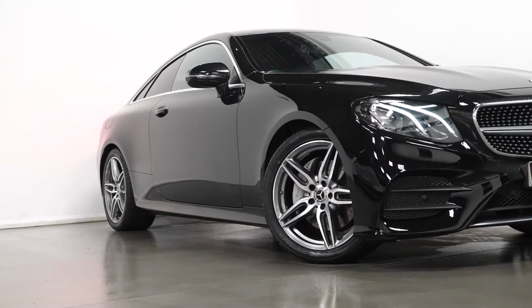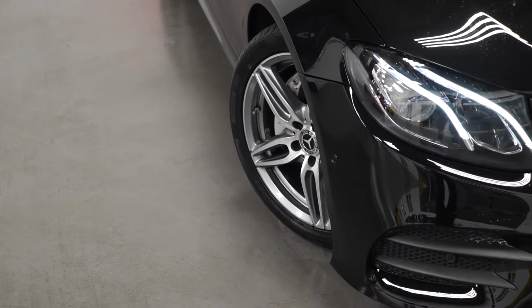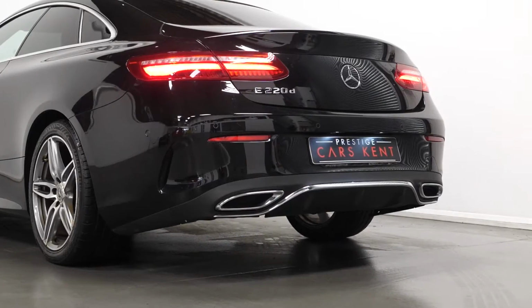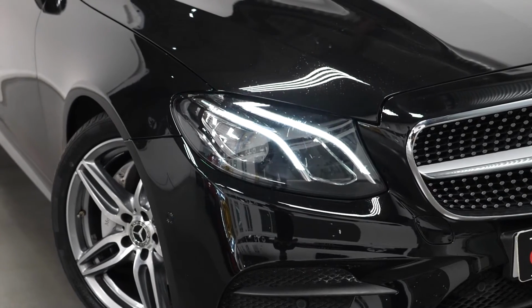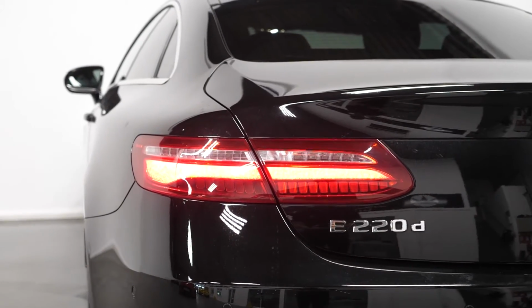Some of the AMG specifications do get you the AMG alloy wheels with the 5 twin spoke design, your active braking assist, your AMG body styling for the front apron, rear apron and your side sill panels. You've got the dynamic select with the choice of driving modes, your high performance LED lights with the LED daytime running lights and your LED rear lights.